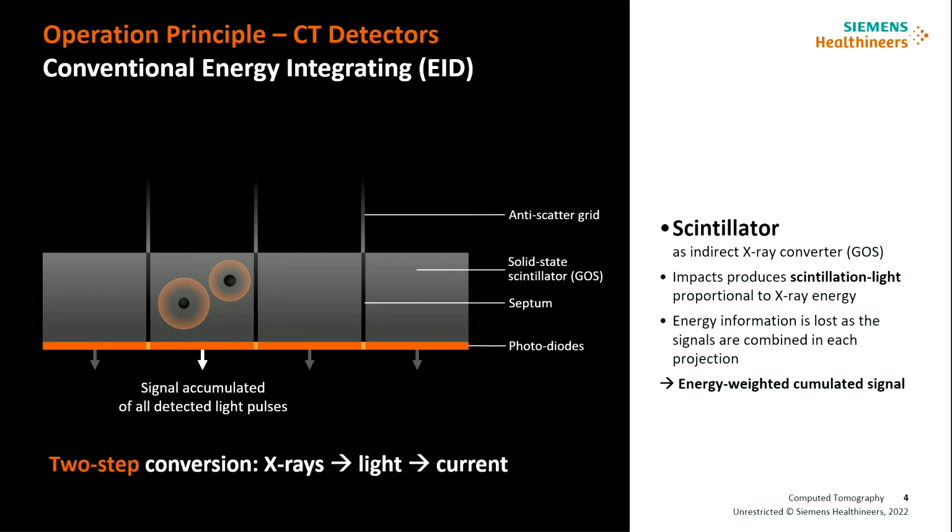All of the light is averaged together. We think of light as fast, but actually it's not fast enough to measure. We average the signal of about 30,000 X-rays together in a single projection, 1,000 projections as you go around. So there's no spectral information from the light directly.